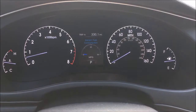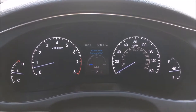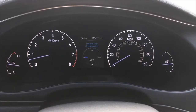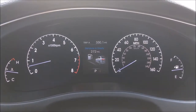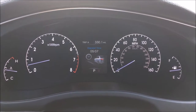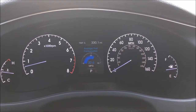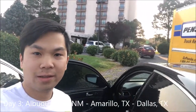Hey, trip update. So we left Flagstaff this morning with a full tank. Now we're in Albuquerque, New Mexico. We actually passed by Gallup on the way. It's a halfway point between the two cities. 313 miles, 272 distance to empty, 63 miles an hour average speed, 5 hours 7 minutes, 32.6 miles per gallon. That's pretty cool.